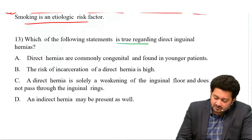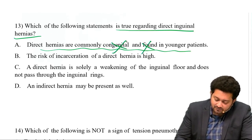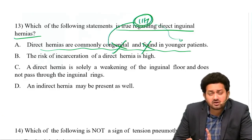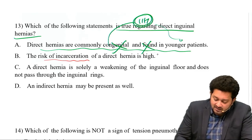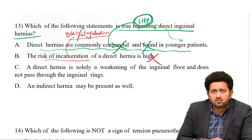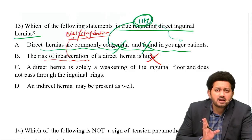Which of the following statements is true regarding direct inguinal hernia? Direct hernias are commonly congenital and found in younger patients. This is for indirect inguinal hernia. Indirect is generally seen in younger patients, and people believe it is because of persistence of the processus vaginalis. Risk of incarceration is high. Incarceration means obstruction or strangulation. Because direct hernia has a wide neck, the risk is low. Incarceration, strangulation or obstruction is more common in indirect inguinal hernia.